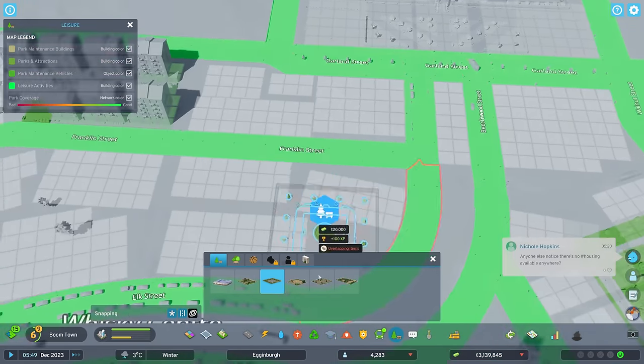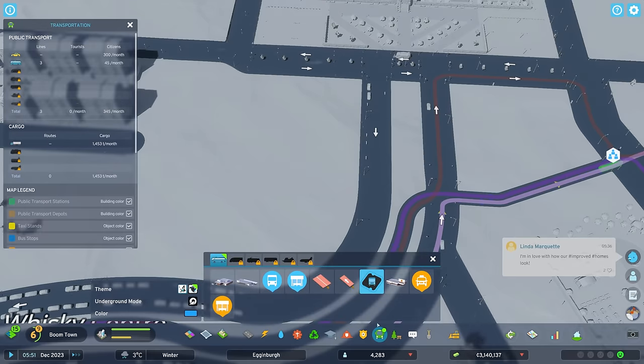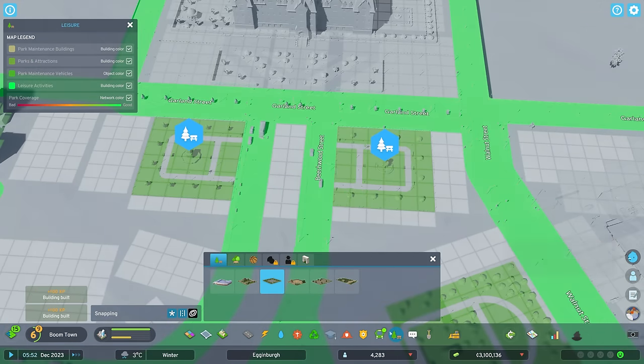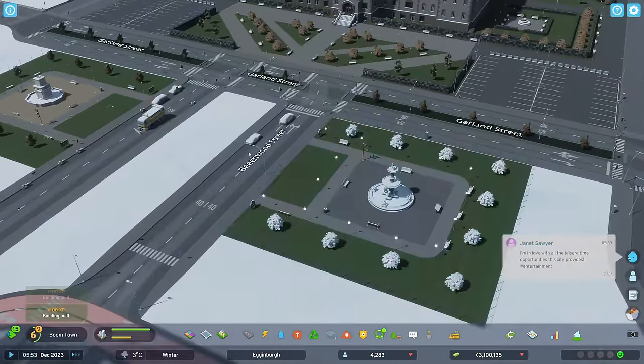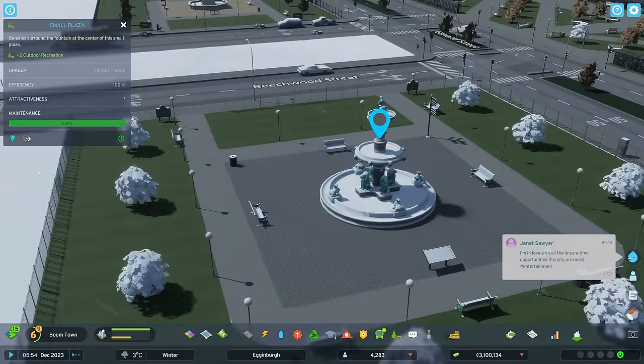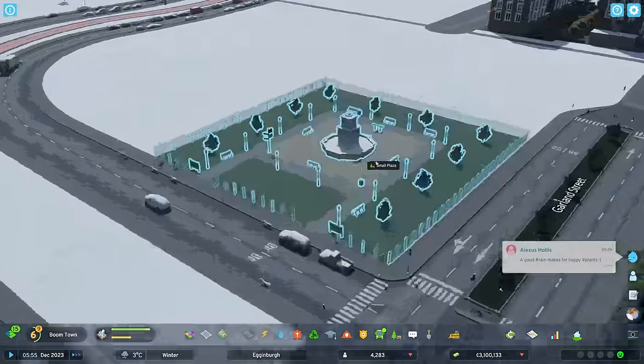Can we do a small plaza for me? And then do we really need this connection here for right now? Possibly not. If we just place one here, we can get some nice centralization going on. So I believe there is a couple variants of these little plazas. We can't change them right now, but which one do we prefer?